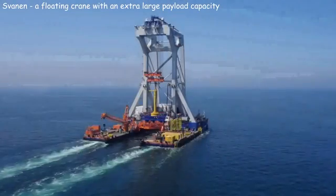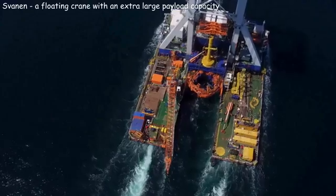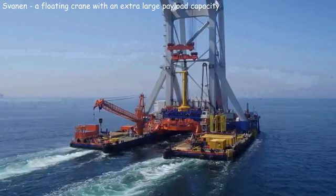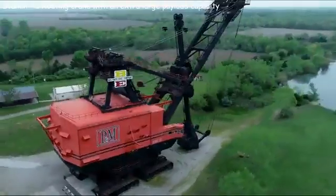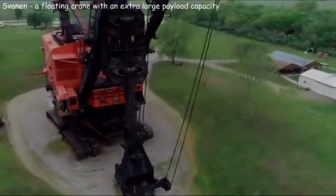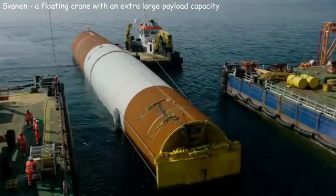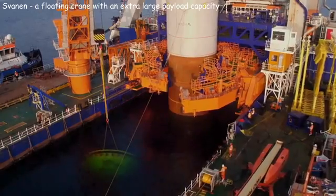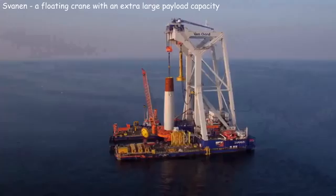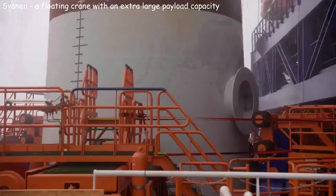And this is Funen, a floating crane with an extra-large payload capacity of 9,500 tons. Due to this, it can even lift such a giant mining power shovel. There are only 2 cranes in the world able to lift more. The crane installs piles for wind turbines now.